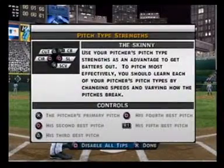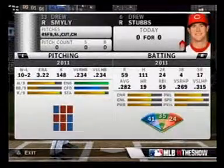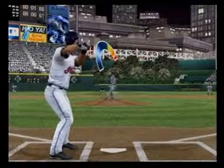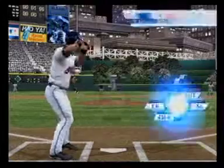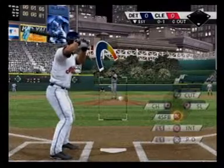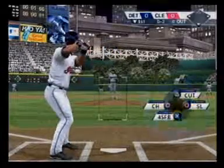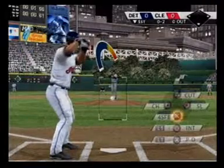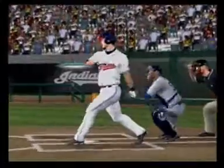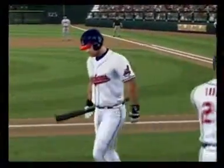Heading for the batter's box now is Drew Stubbs as he'll start things out in the home half of the first. And he throws the fastball by him here, 0-1. Swing and a miss, and he's in trouble now, 0-2. Only two pitches, but he looks pretty sharp to start the ball game. Fastball swung on and missed for the first out. Ryan Raburn will dig in here.